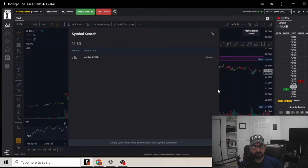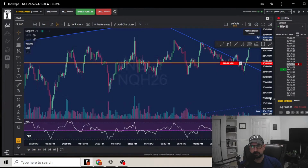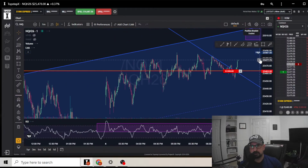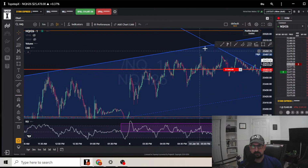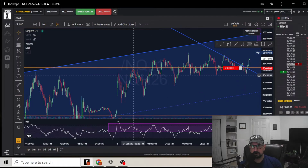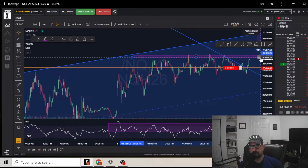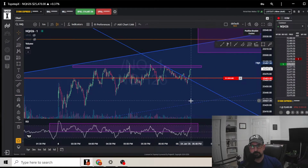I'm in the NQ position, but it looks like it's red, so I don't know what it's doing right now. Ooh, NQ is ripping. So let's see what happens here. I'll add here at 8.3 right here. And we'll see what happens.